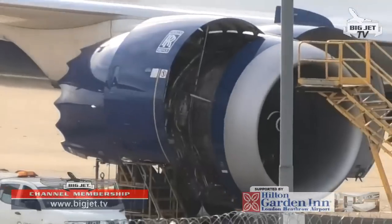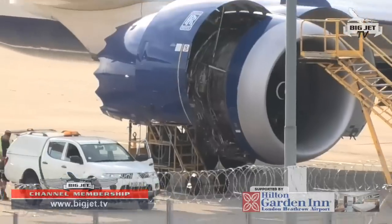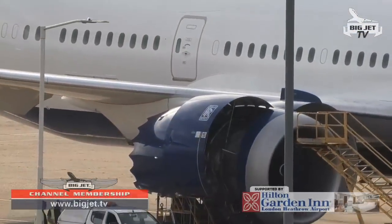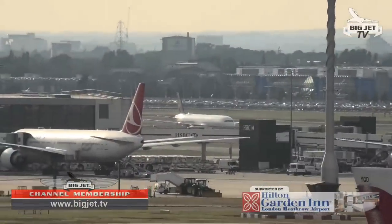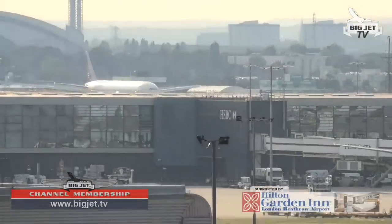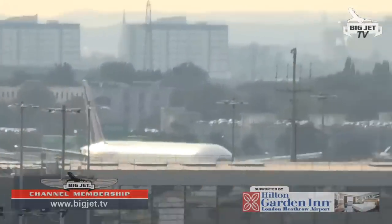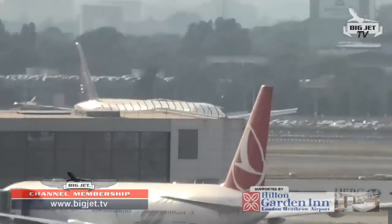Looks like they got some serious issues down there with that engine. Well, I wouldn't say serious, but kind of head-scratching going on. Just wait for that Thai 777 that somebody just called. See if we get her. Here she comes now. And indeed, there she is. Still on reverse.